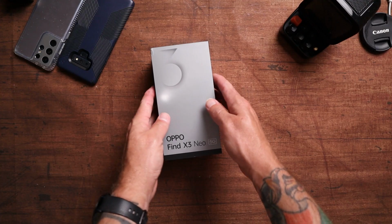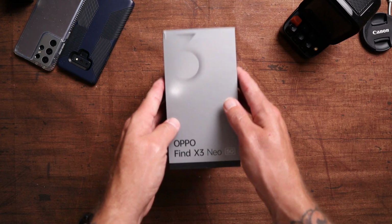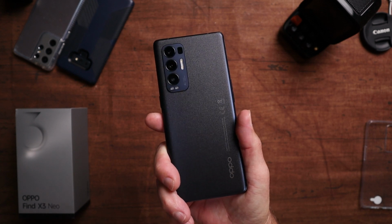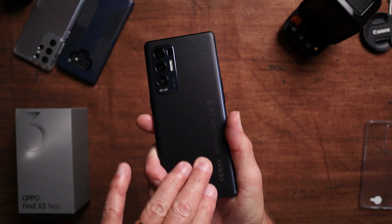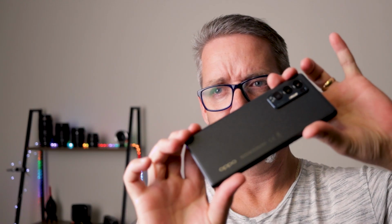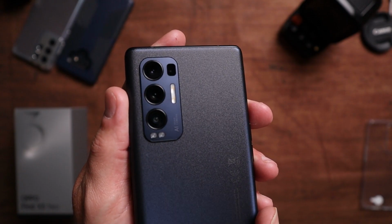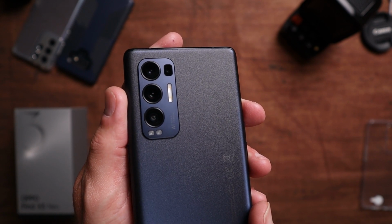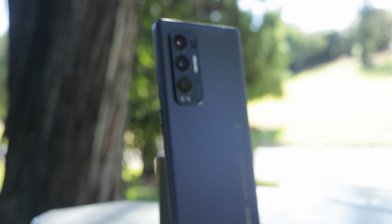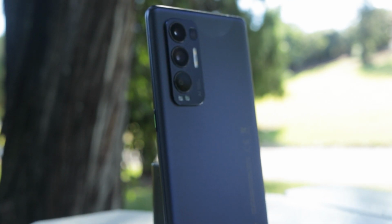Now, my first experience with the Oppo Find X3 Neo 5G was unboxing it, and I was pleasantly surprised for a couple of reasons. The first one that really took me back, and I was like, wow, that's different, I haven't seen that for a while, was the actual texture of the back of it. Now, this is called the pyramid texture, or something like that. Anyway, it looks and feels different. As soon as you open the box up, you pick it up and you're like, wow, this is a different looking device. 10 out of 10 for the back of the display.